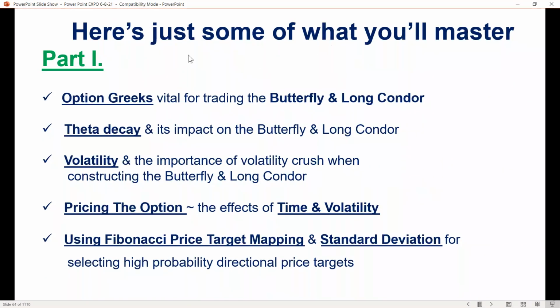So in the course, part 1 is really focusing on the Greeks that make the butterfly long condor work, which are basically going to be tied to time decay, or theta, how that works and impacts the butterfly, and how volatility works as far as the pricing component. So if you're just starting out, or if you're a more advanced option trader, it's a great review of the Greeks that are important to make these two types of trades work.